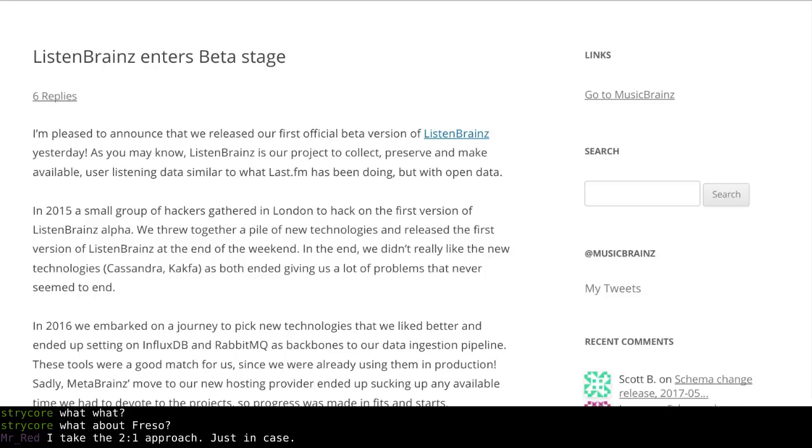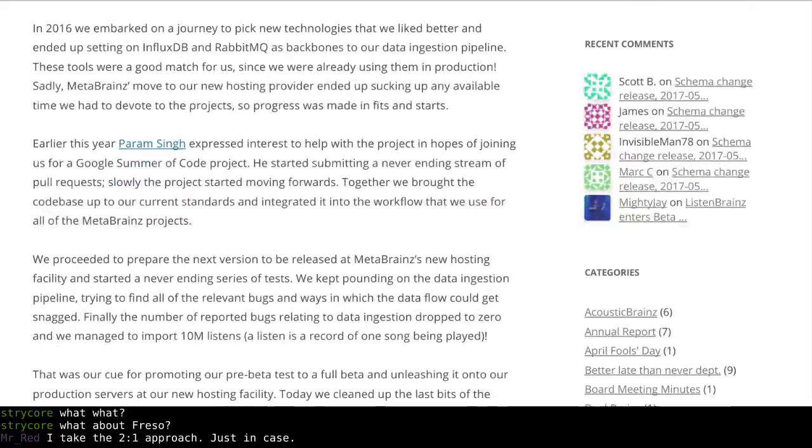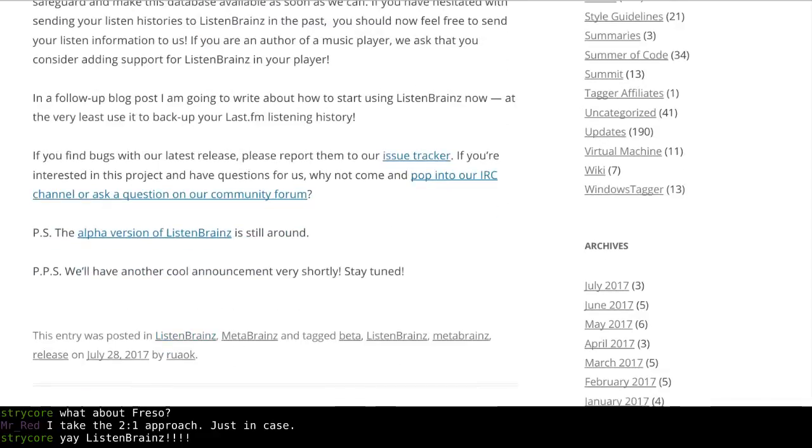Help me understand it. Well, ListenBrainz is similar to Audioscrobbler. If you don't know what Audioscrobbler is, I don't blame you. I didn't either. Now, Audioscrobbler is, according to their website, a database that tracks listening habits and does wonderful things with statistics for Last.fm. It's the Last.fm proprietary database for listening habits.